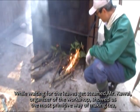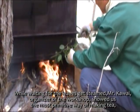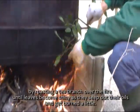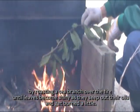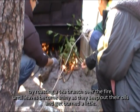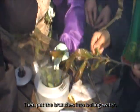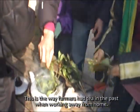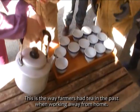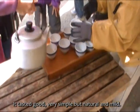While waiting for the leaves to get steamed, Mr. Kawai, organizer of the workshop, showed us the most primitive way of making tea, by roasting a tea branch over the fire until leaves become shiny as they seep out their oils and get burned a little. Then put the branches into boiling water. This is the way farmers had tea in the past when working away from home. It tasted good, very simple but natural and mild.